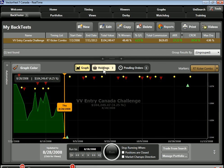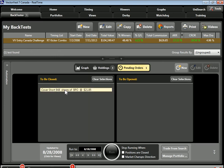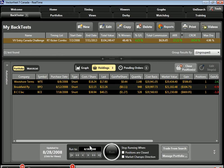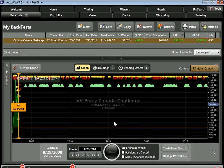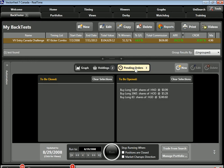And here we have 3 holdings in the portfolio. There's 3 short positions, and one of them is set to be covered the next day. So if I move forward to the 29th, which is when the bullish signal came, it's going to cover this position, leaving us with 2 shorts. So it should then see the bullish signal, and it should fill the portfolio with ETFs. So let's run it to the 29th. And there we go. Here are the 2 holdings, the 2 shorts that are left, and it's set to fill the portfolio with 3 ETFs.